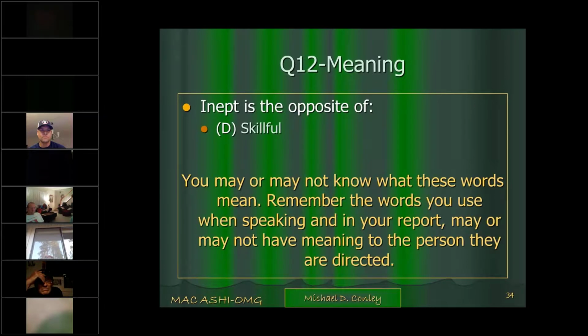Inept is the opposite of skillful. You may or may not know what these words mean. Remember that the words you use when speaking and in your report may or may not have meaning to the person they are directed at.